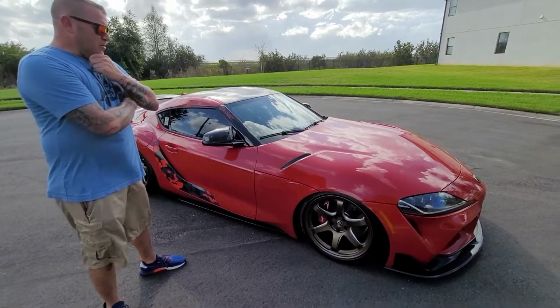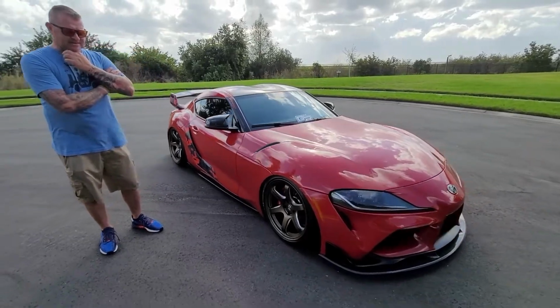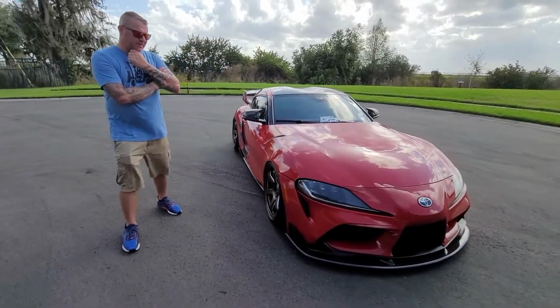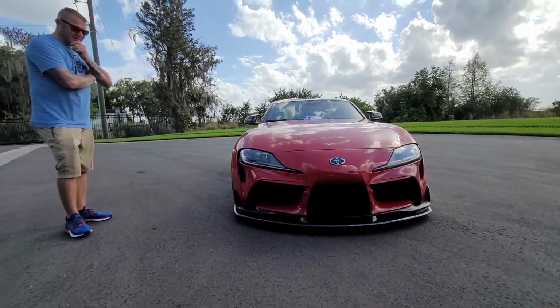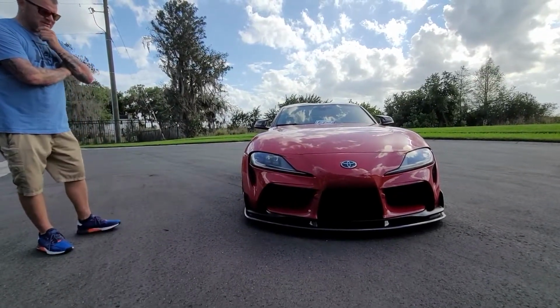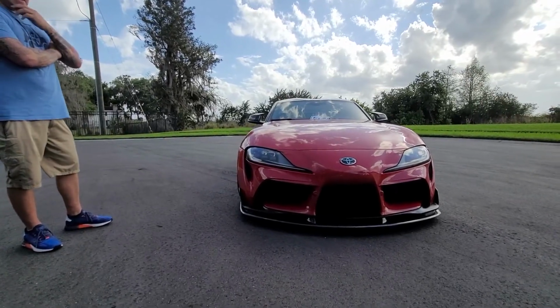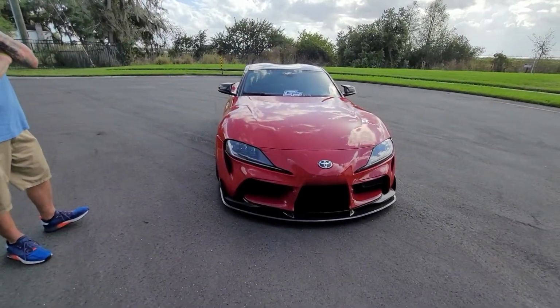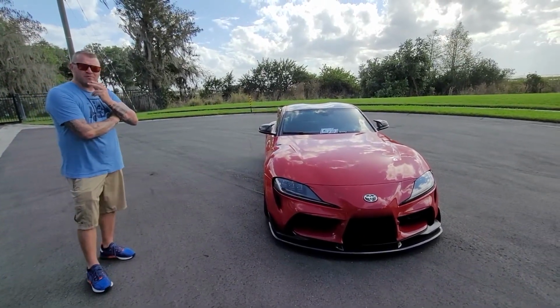So if you want to just start at the front, all of the aerodynamics and the aesthetics, the carbon fiber lip. Big fan of the way carbon fiber looks. Not only from an aesthetic standpoint, but it also adds to the overall shape of this car. The intake is the HKS carbon fiber, it has a full HKS titanium exhaust. I did a JB4 piggyback setup.